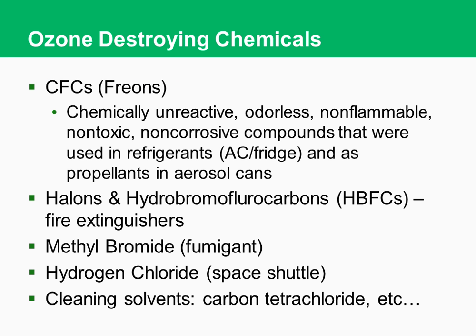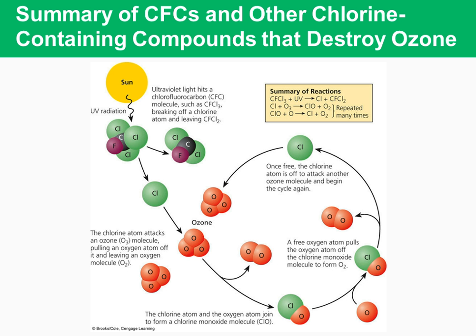They are actually in a class called freons, and they're chemically unreactive, odorless, non-flammable, non-toxic, non-corrosive compounds that were used in refrigerants and as propellants in aerosol cans. And there are some other ozone-destroying chemicals. So it wasn't just CFCs, but you have the halons and hydrobromofluorocarbons that are found in fire extinguishers, methyl bromide, a fumigant, hydrogen chloride, which is released from the space shuttle when it launches, and then there are different cleaning solvents. So how does it work?